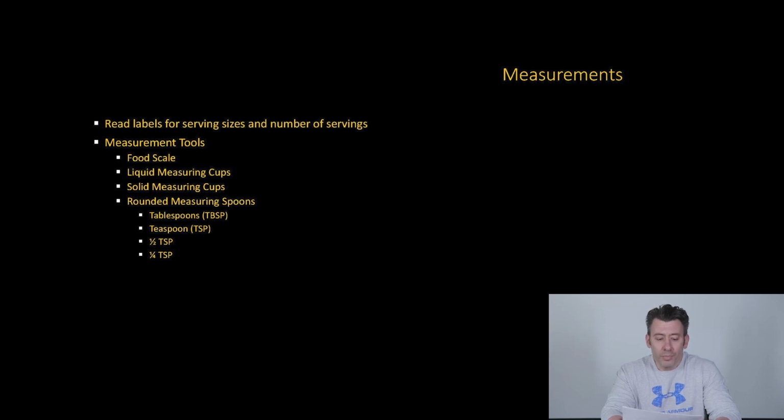So another thing that you want to do is you want to read the labels for the serving sizes and the number of servings. So maybe you look at a bag of potato chips and you think, well, it's only got 200 calories, and you don't see that there's 4 servings in that bag. So don't be manipulated by that. Always read the label and how many servings is in it, and then do a measurement.